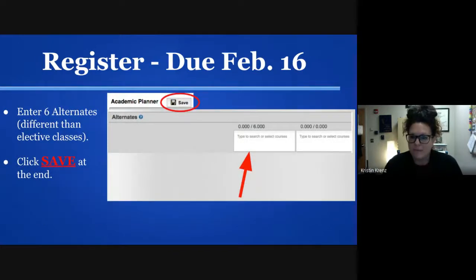At the bottom of your column will be a box for alternates. What this is, it's an area for you to list classes that you wouldn't mind taking if I can't get you into a class. So, for example, you signed up for Intro to Photography and it doesn't work in your schedule. Well, this summer, when I build your schedule and I see that it doesn't work, then I'm going to look at your alternates and pick a class from there. If you don't put alternates in, then I will be picking the class you get. And that probably is not the best plan.